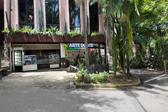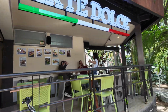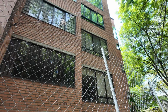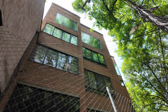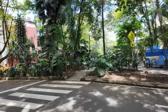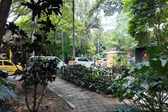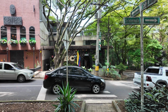So, just for context, right here, we are at Arte Dolce, one of the best places in the city for gelato, for ice cream. And for full context, so you know where I'm coming from, I used to live right here on the 3rd floor in the heart of the tourist district. But before I moved in, it was not the tourist district at all. The only thing that existed at the time was right across the road here. Everything here was residential, it was houses. The only thing that existed at that time, circa 2013, was BBC Brewery right there, which is one of the first microbreweries in the city.